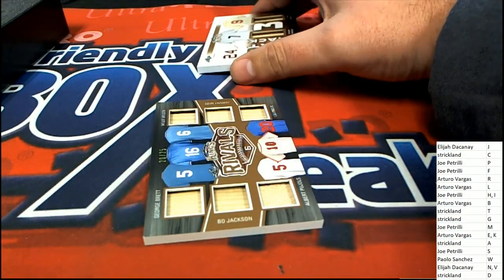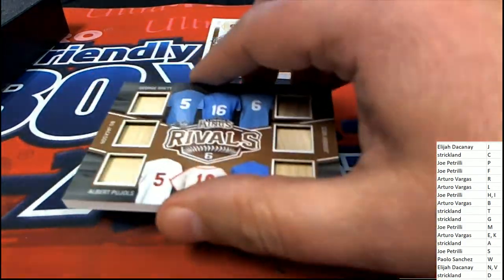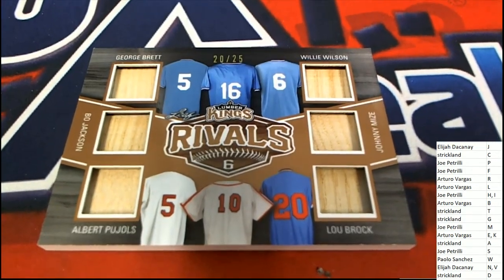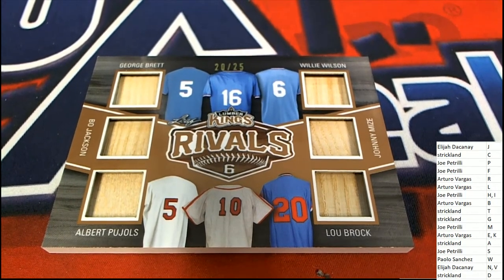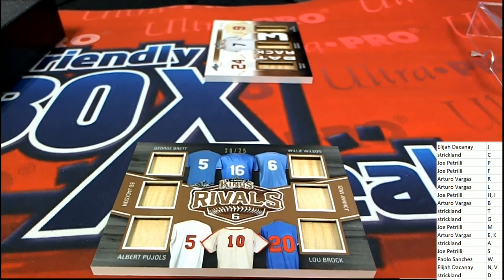And then we have this hit, which is a Lou Brock, George Brett, Bo Jackson. 20 of 25. J Johnny Mize. So some great names there. Rivals, Kansas City and St. Louis. So you want to own 4 out of 6 for this not to go to random.